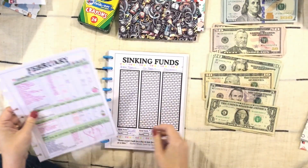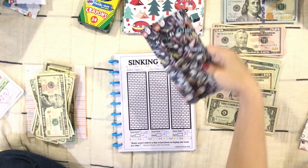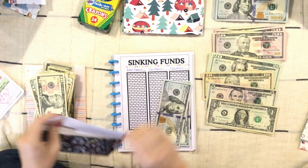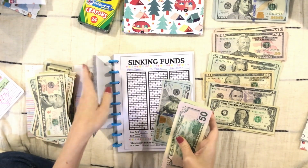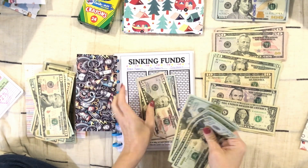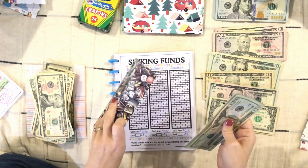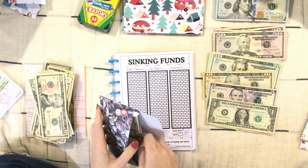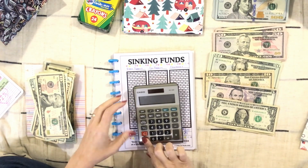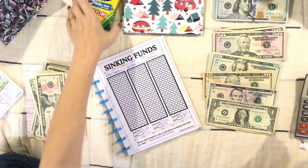So our car repairs sinking fund is going to get $200 this pay period, but I need to count and see how much is in here. So 1, 2, but it's getting $2,600 total for the year. 1, 2, 3, 20, 40, 60, 80. So it's got $400 in it so far. And each square, or each brick, is $16. So I get to color in 25 bricks.